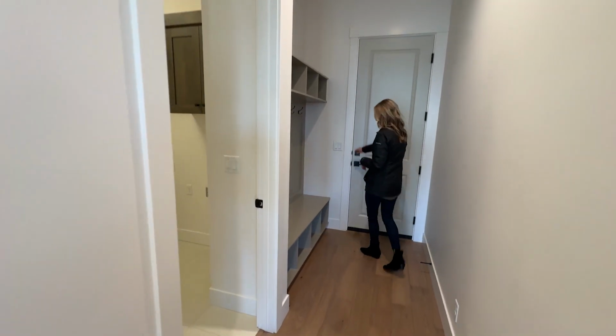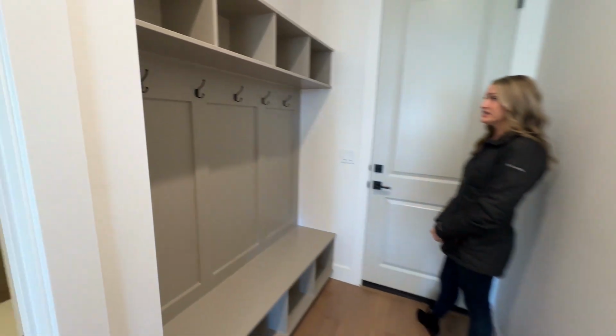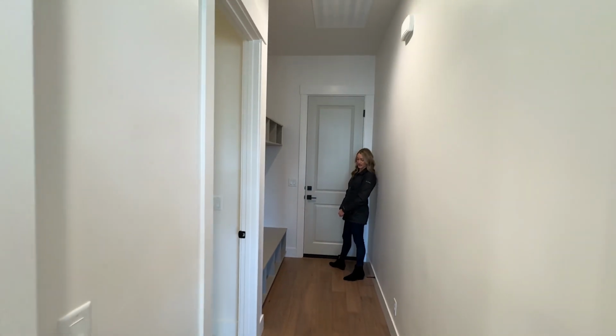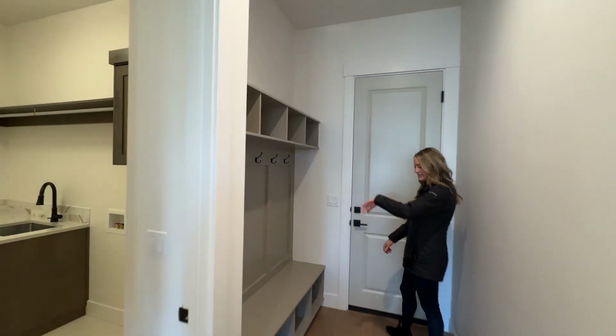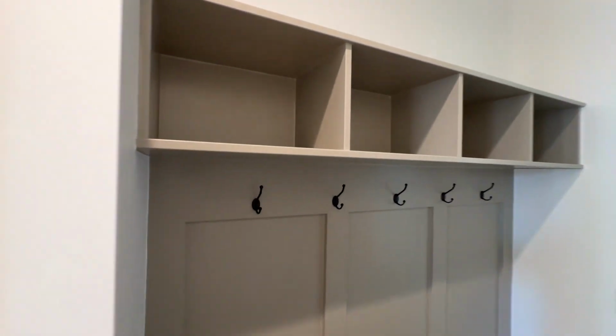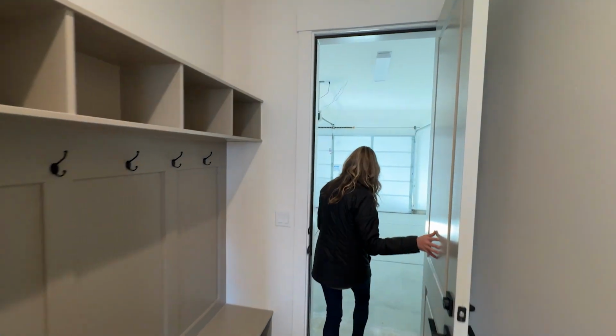Dump zone. Dump zone. And 5 hooks, some nice upper cubbies and lower cubbies. I check it out, it's nice. Again, it's just nice that it's another color too. It's nice that it's something up top as opposed to nothing. All right, out to the garage.